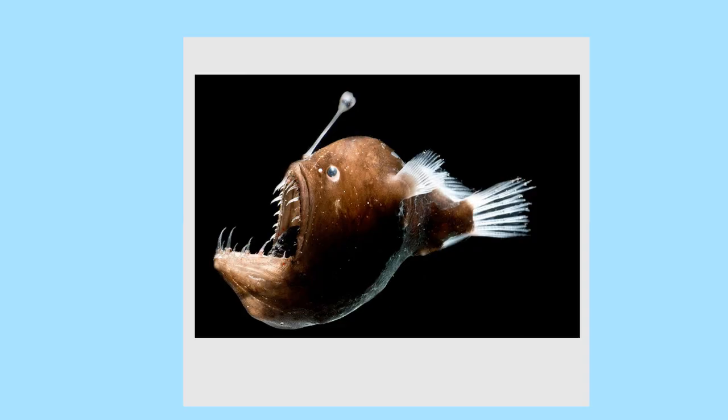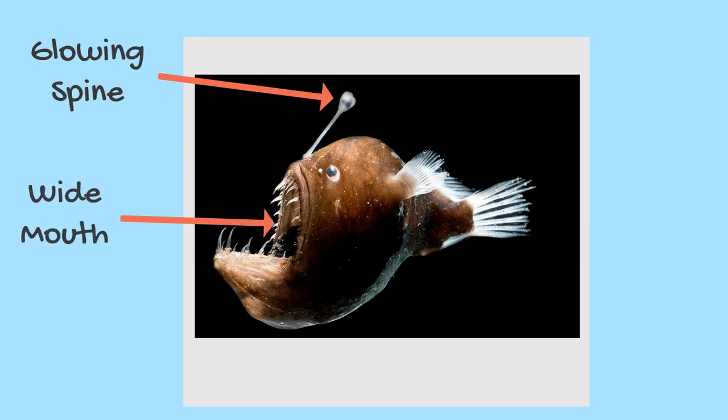Well, one thing that's very distinctive about an anglerfish is this glowing spine on top of his head. The anglerfish uses this little light to lure prey towards his mouth. Then he snaps them up and eats them. You might have noticed that his mouth is extremely wide. You might have noticed also his very sharp and unusual looking teeth.